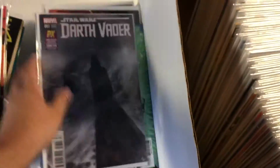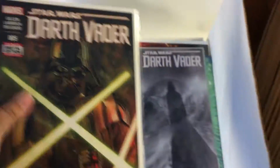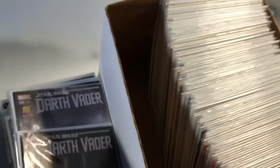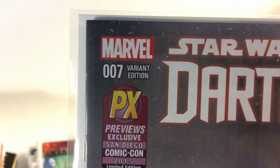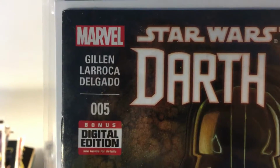And I want to show you guys something real quick. This is going to be a pro tip for everyone who doesn't know anything about comic books. Let me pull out one of these Darth Vaders. The numbers are going to be in this corner or down here, the numbers as far as issues. So this is issue number 5. Always look for this variant edition thing. It's very easy to spot. You see how this one says variant edition and this one doesn't.